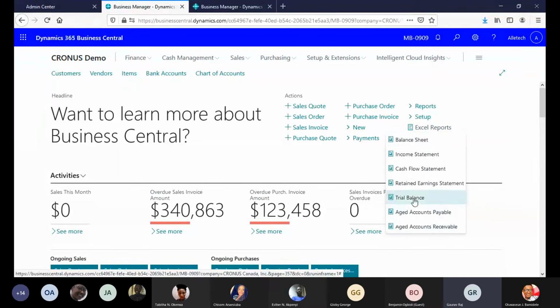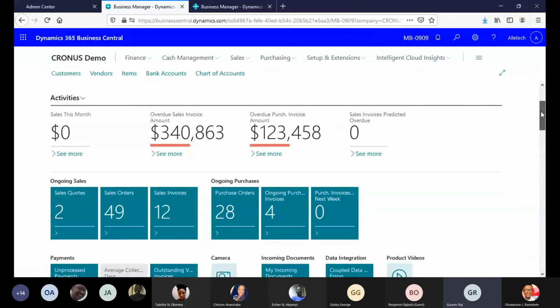You see trial balance, balance sheet, income statement, cash flow, retained earnings, aged accounts receivable, and aged accounts payable. These are generally the most basic or most important MIS reports that any management is looking forward to, and all of those are added on your dashboard, very easily accessible to you. Then we go further down on the dashboard.